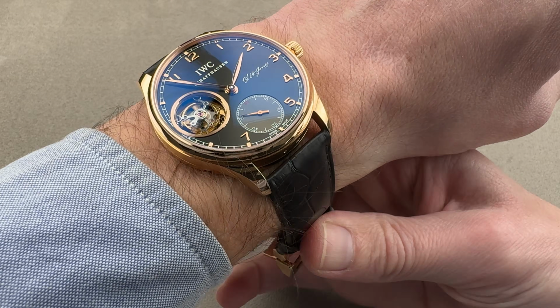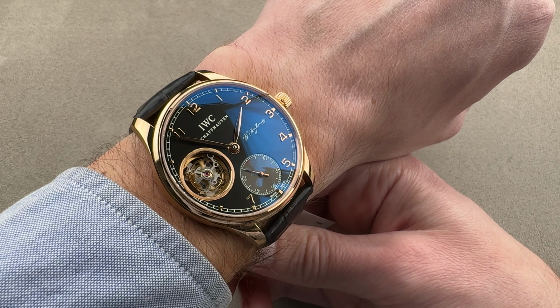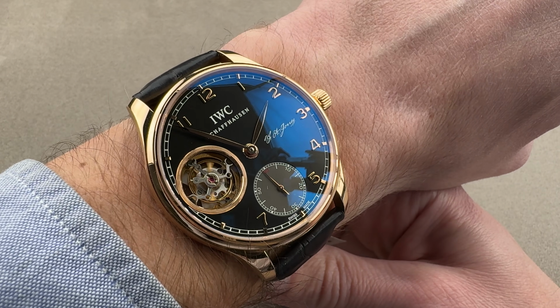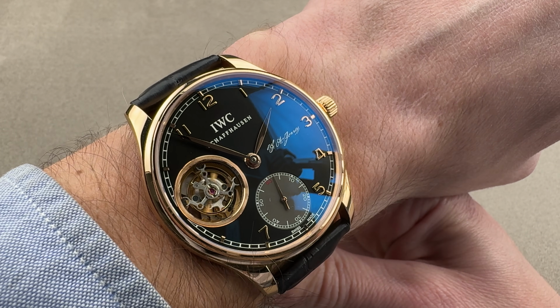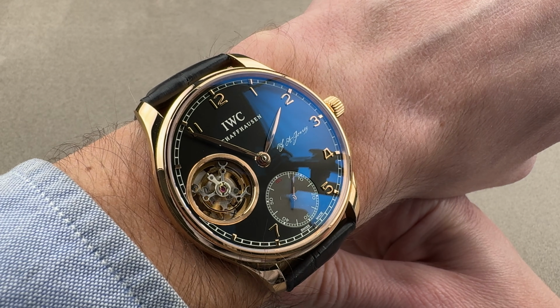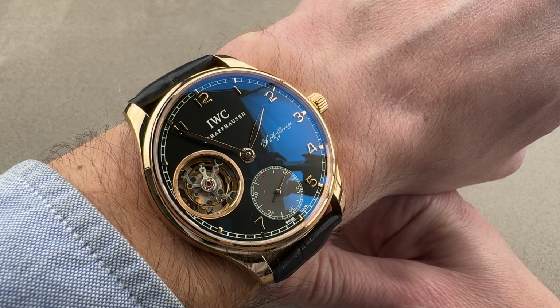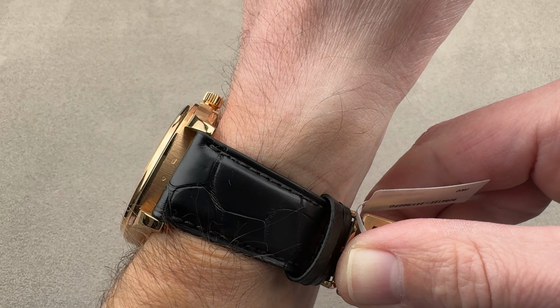Now you may ask, Portuguese or Portugueser? Well, Portuguese is how you say it in English, and Portugueser is how it's said in German, because Schaffhausen, Switzerland, where IWC manufactures, that is German Switzerland. Most Swiss watches are made in French-speaking, Francophone Switzerland. This one is in the northeast of the country, where they speak German. But the watch speaks to just about anyone.